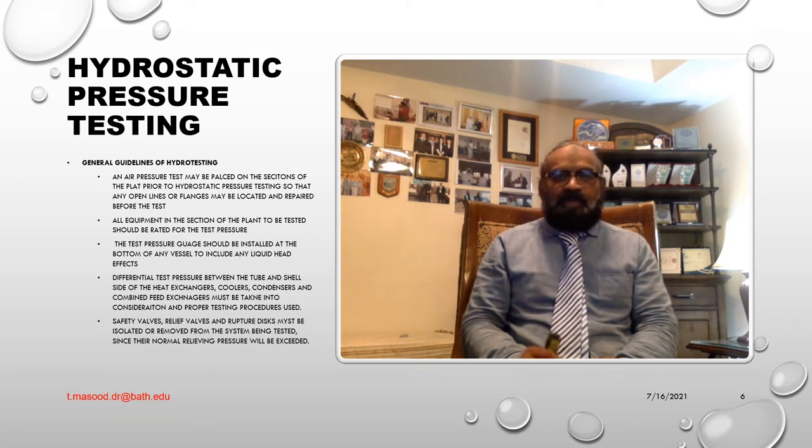effects. Number four, differential test pressure between the tube and shell side of the heat exchangers, coolers, condensers, and combined feed exchangers must be taken into consideration and a proper testing procedure used. Generally, both the tube and shell side are raised to the lowest test pressure at the same time. Then, while maintaining the lower test pressure on the respective side, the higher test pressure is developed and maintained on its respective side. An equalization of the pressure indicates a leak.